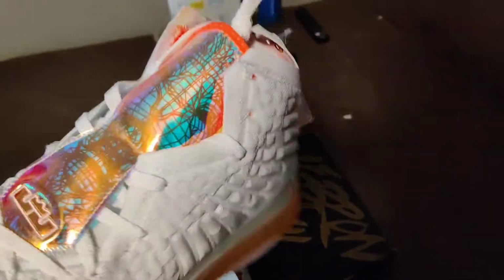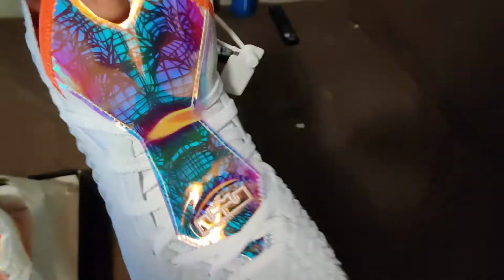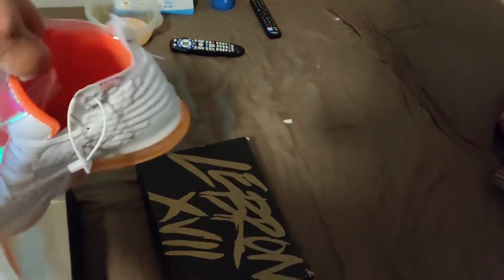That tongue, iridescent, shiny. Laces go underneath. Kind of an iridescent swoosh on there as well. That's the first pair. No complaints. They look great, especially for a AAA shoe. Again, they fit a little snug. I'm going to have to take out the insoles to really rock them, but it's not a big deal.